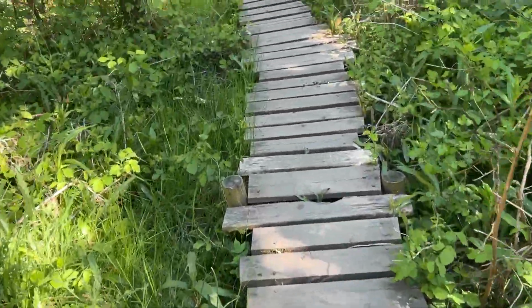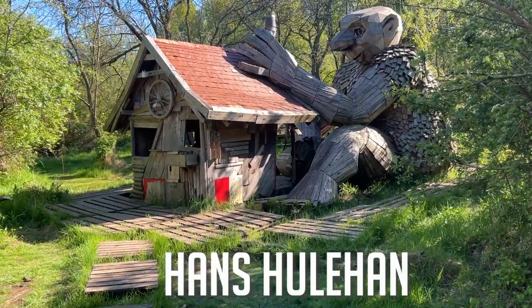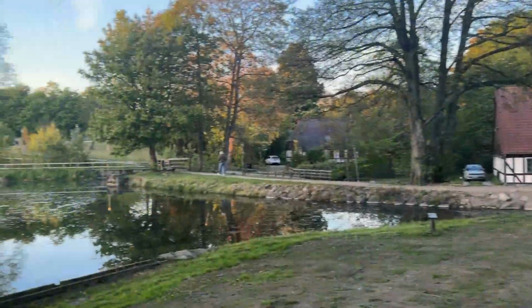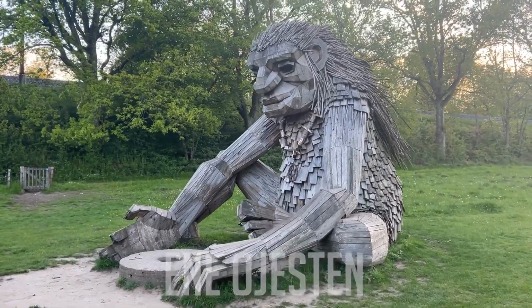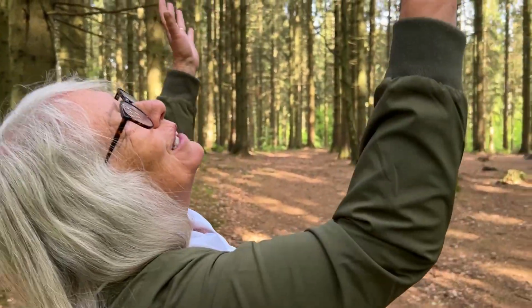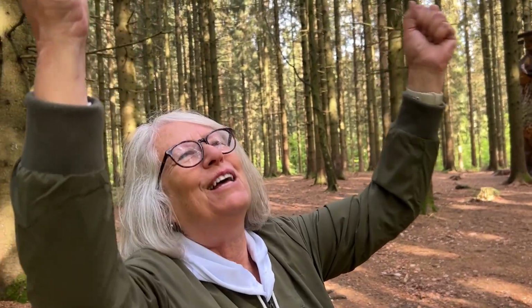Who's that walking on my bridge? It's got me! The troll would always be looking straight up because there was magnificent trees, but if that was the case, you'd never see his face. So he put the mirror in his hand so that you can see his face. Oh, there it is.